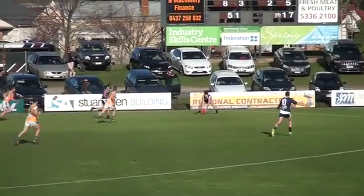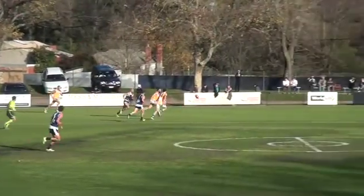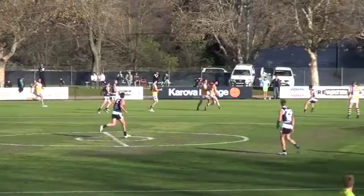Edwards out there for Ballarat. Sent the handball over the top to Hobbs. Hobbs goes up to the centre wing position. No one able to take the mark at the back of the pack.